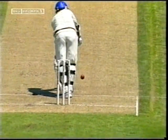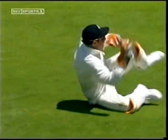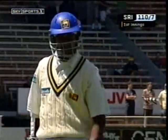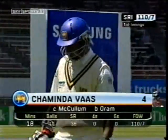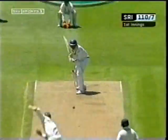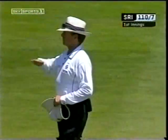We're looking to just get into his work. It's come down the leg side. McCullum's dived away to his right, taking it very well. Chamara Silva is on his way. Whether he likes it or not, he is out for 4, and it's 110 for 7. It's nicely timed away, and that, in fact, will go for 4. Gee, that was sweet, wasn't it?